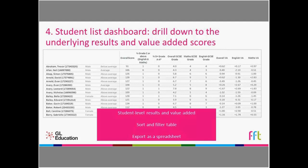You'll also be able to look at your individual students. This would only be available for you and your school students. So this is a dashboard which you'd access just for your school. And you could look at what their score was on CAT, which is their overall score, their attainment, their percentage of grades in particular categories, their math scores or English scores, their overall value add, their English value add, and their maths value add. And you'll be able to sort and filter this table again by various categories such as gender or nationality, whatever information that is available on those students. And you'd be able to export this as a spreadsheet should you want it for other purposes.